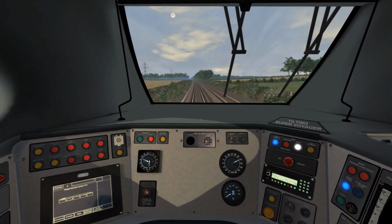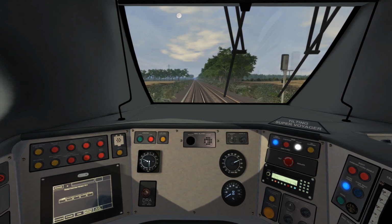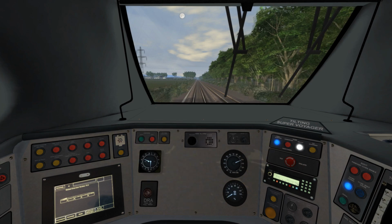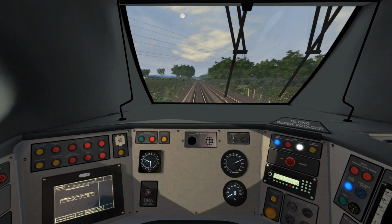Once again, now we're at 100 miles per hour. I've gone to a low power setting to try and maintain the speed. There are a few different gradient changes along here which may affect my speed, so I do need to keep an eye on that. The steepest gradient we're going to have is up 1 in 90.